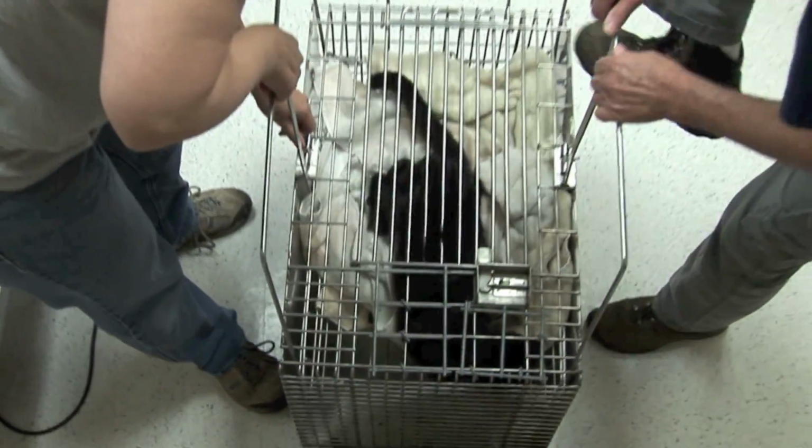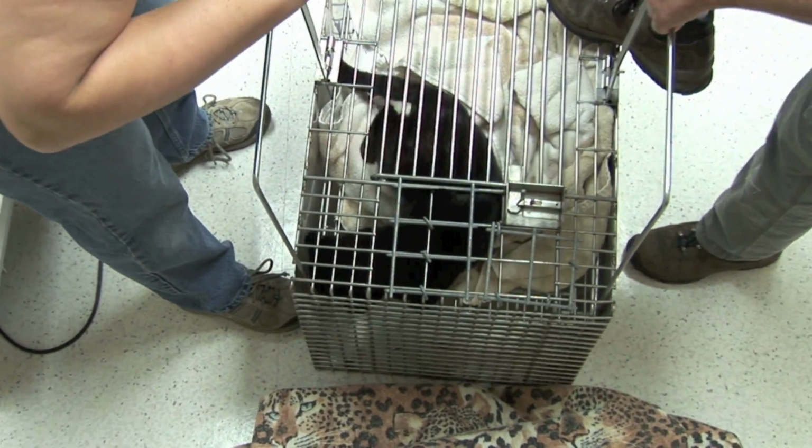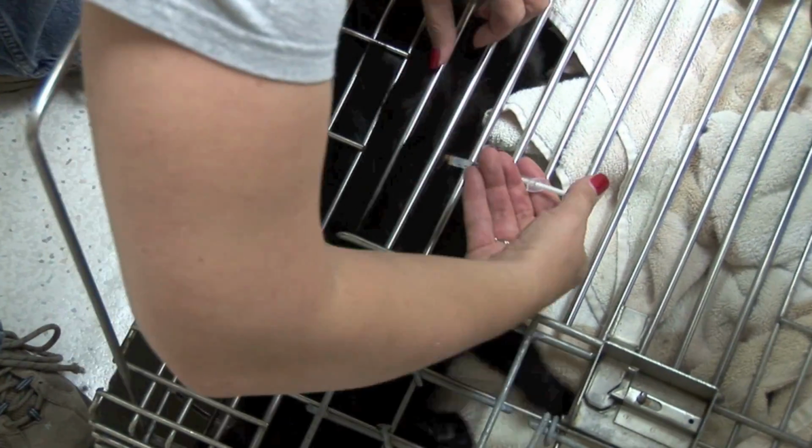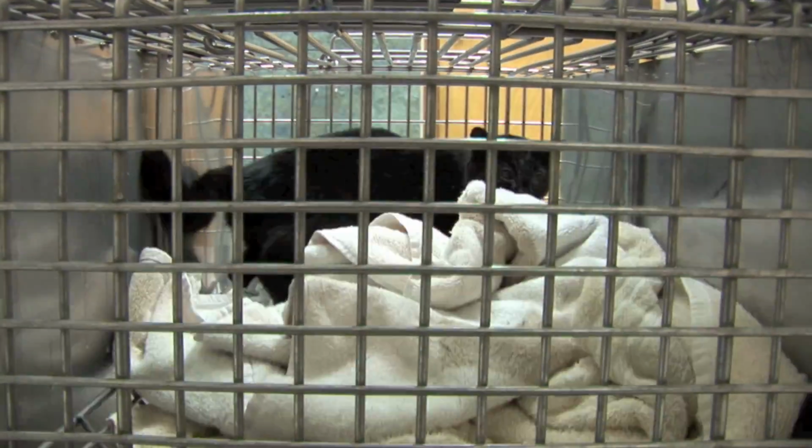As you can see, we just lift the floor of the cage upwards, giving Nico little or no room to move around. So then Dr. Wynn can easily inject her with the sedation drugs. Then we lower her back down.